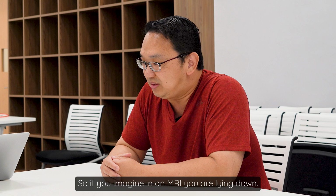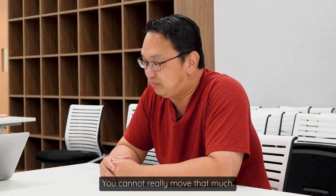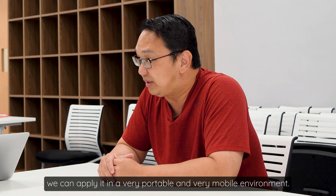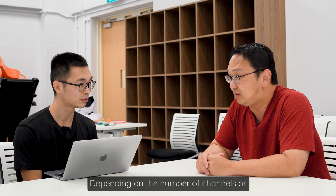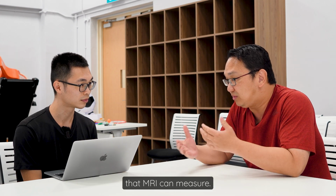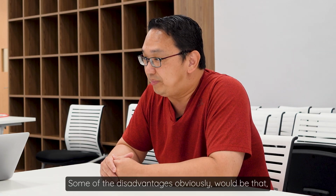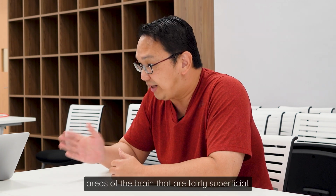So if you imagine in an MRI, you are lying down, you cannot really move that much. But in terms of NIRS, we can apply it in a very portable and very mobile environment. Depending on the number of channels or optodes, as we call them, we can measure from very specific brain regions that MRI can measure.